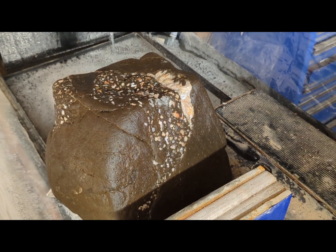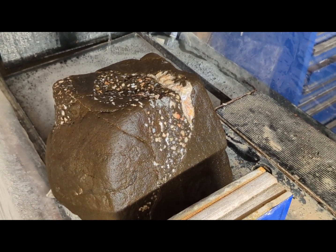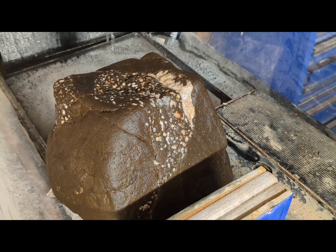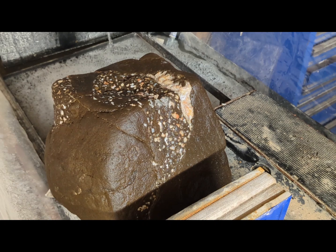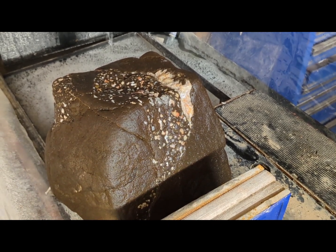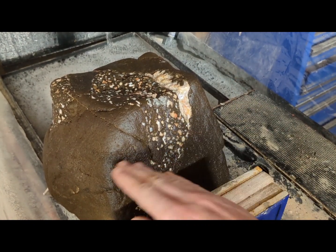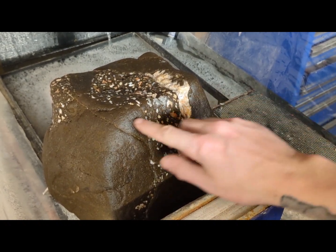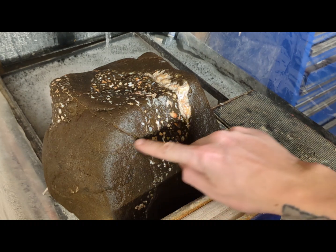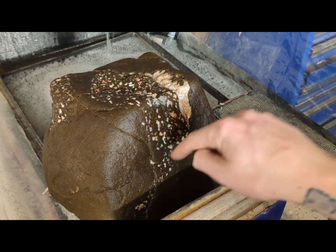So I'm going to kick this saw on, get me a drink of coffee, and then we'll get going. I'm really looking forward to this, cutting this. I'm hopeful that if I can get this end cut off, and then I'll stand that up, and then I'll try and slab nice, thin, maybe 1 centimetre slabs all the way down, because that amygdaloidal basalt goes all the way through the rock.